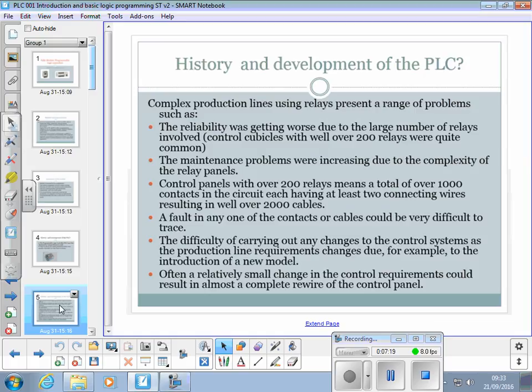Often a relatively small change in the control requirements results in a complete or partial rewire of the whole panel. You've got to fit new timers in the front, new push buttons, all that type of thing, get wires out to the machine. All difficult things to do on a machine that's already in use.